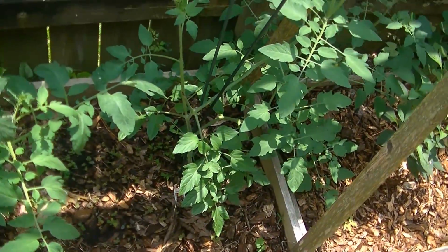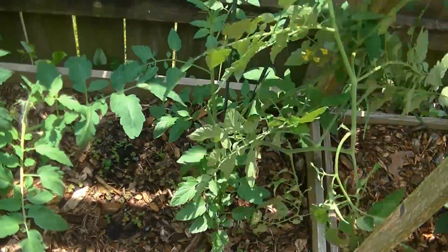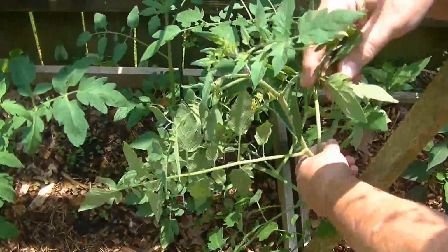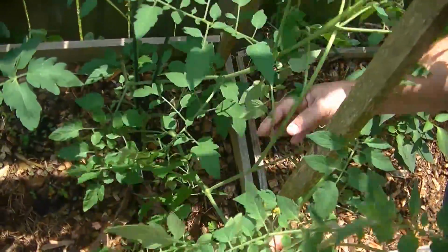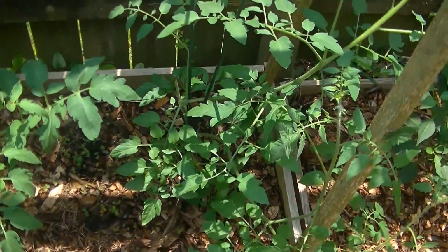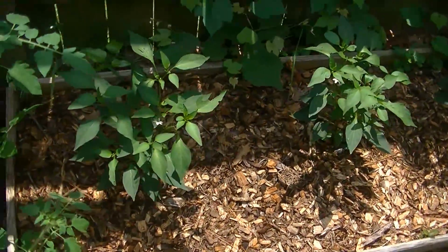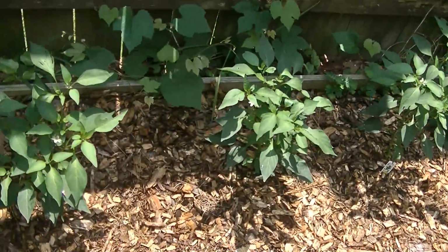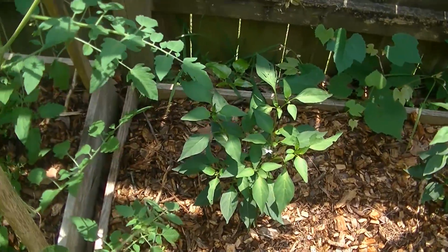And then this is a Sweet 100, and it will probably need to be either caged or staked. At some point, I'll have to tie this up because it will take over everything. I don't know if you've ever planted these Sweet 100s, but they have a tendency to sprawl and go everywhere. And these are, I was very conservative this year. I only planted 3 jalapeno pepper plants because when I plant more than that, I end up having jalapenos out my ears. So we don't want that.